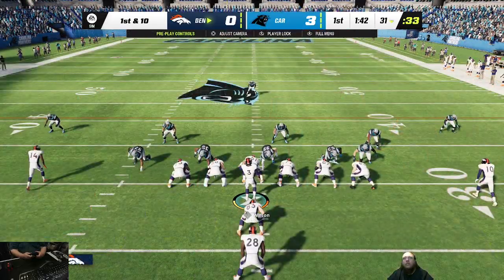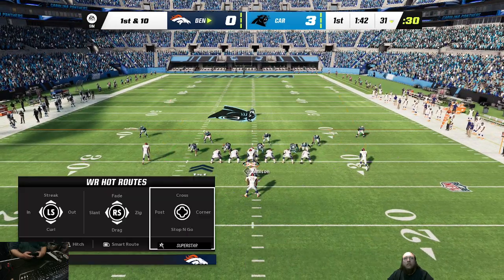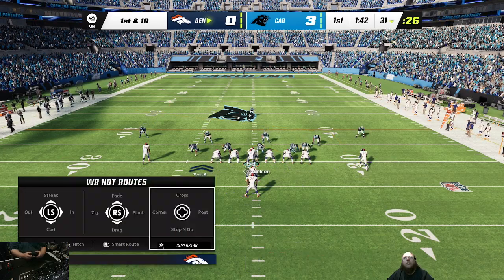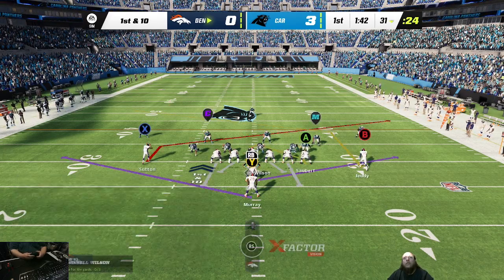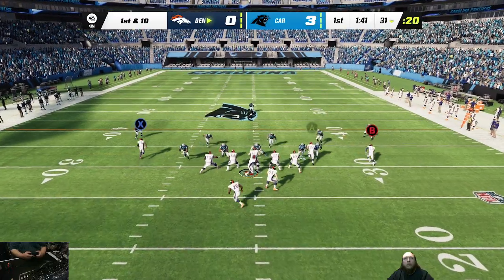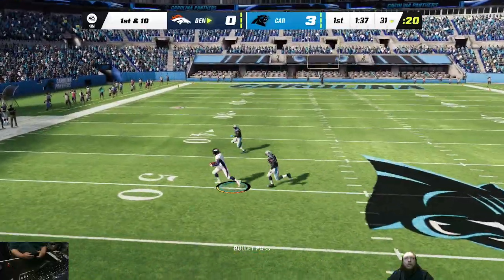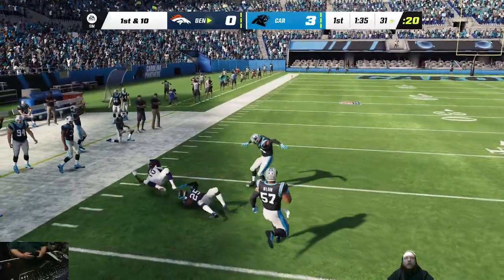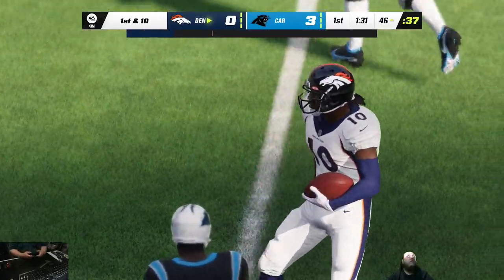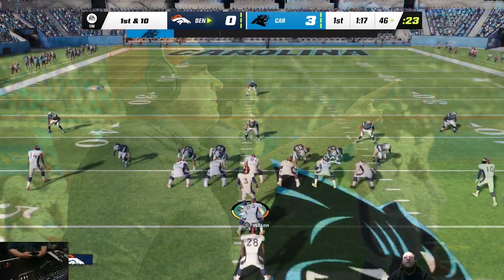So 1st and 10 here for Wilson and the Broncos at the 31-yard line. Wilson. Open man downfield is Judy. He's got it. And he'll be taken down, but not before they work it across midfield. Call that a very strong gain of 24.